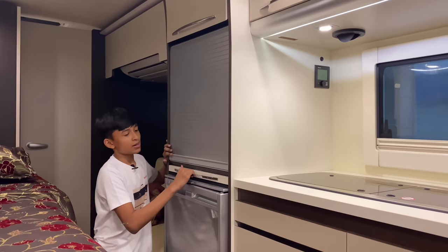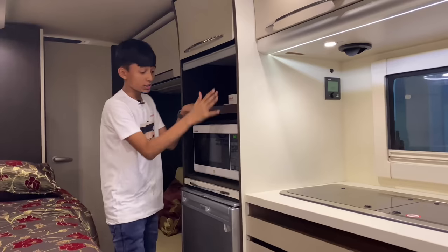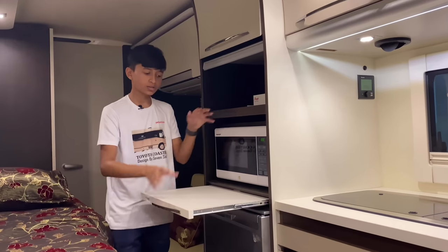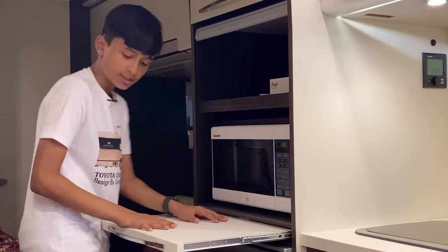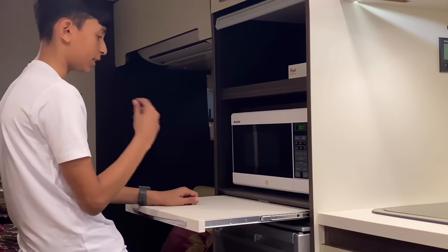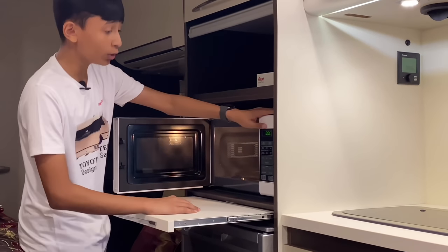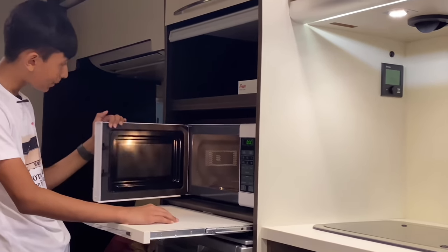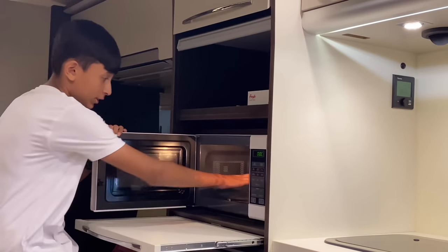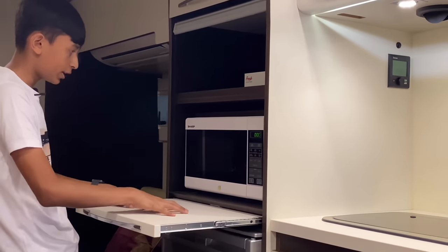If you open this privacy blind, you have storage and a microwave oven. So open this. You put your food over here. Sit here, and you can also eat, like sit on the bed and finish your dinner or breakfast. Or if you need to microwave, you have a full medium size microwave inside here. Whoa. And then you could make things warm, and after you're done, put it here, eat.